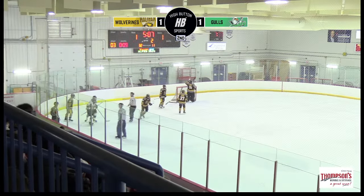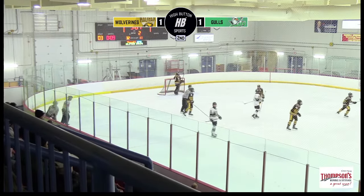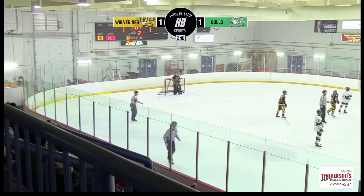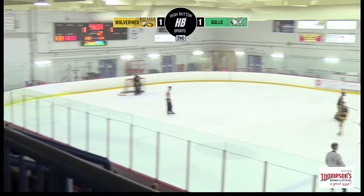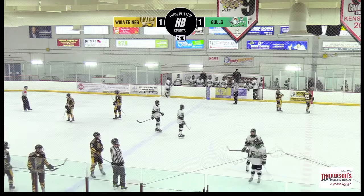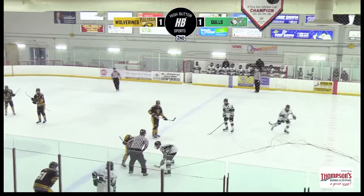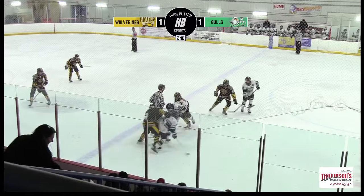Might have just been tied up down there for too long. Either way, play is stopped with just over 5 minutes to go in the second period of what's been a very exciting game so far. Game tied up at one despite the shot discrepancy. 32-11 in favor of the Gulls right now, but we remain tied at one here in this one as the faceoff's going to come back out to the neutral zone.